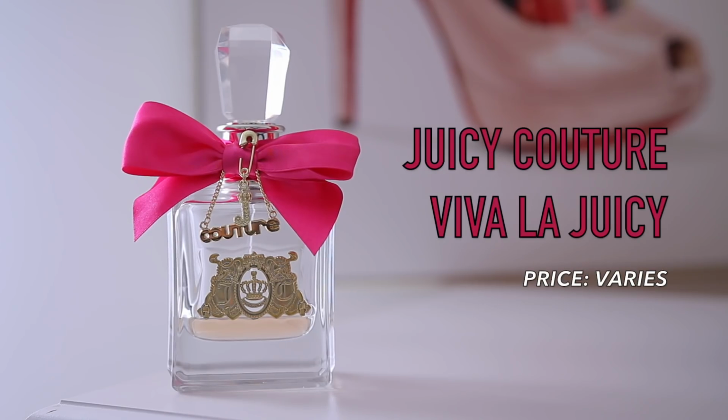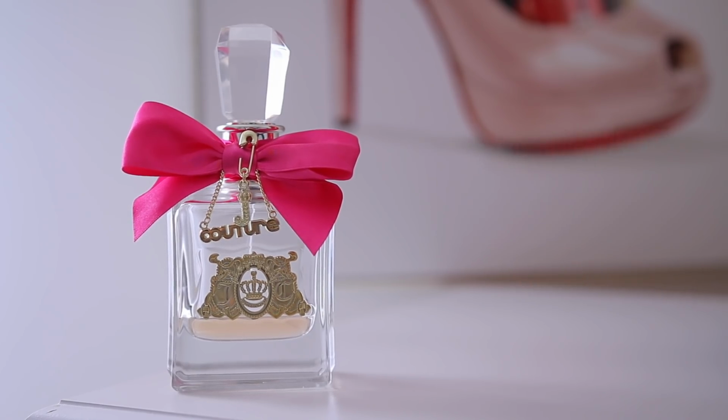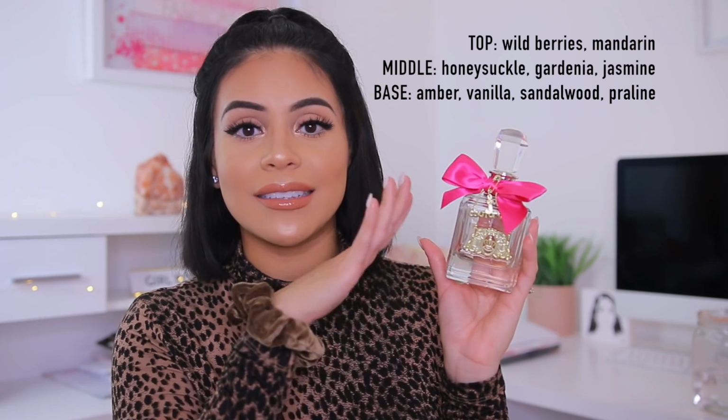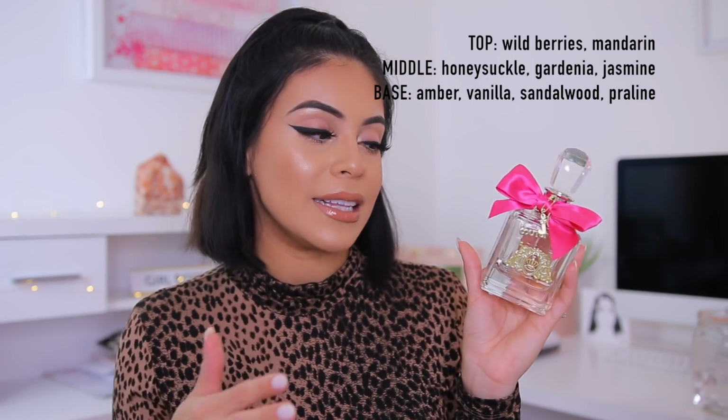So my favorite perfume of all time is Juicy Couture Viva La Juicy. It's just a classic scent for me. I have loved this scent for years. It just smells so good. It's so girly, it's so feminine. I will leave the notes of the perfume somewhere here on the screen, but I really like the scent. It's classic for me. I feel like it goes with everything. It's perfect for any occasion, date night, girls night.